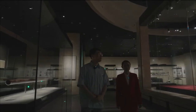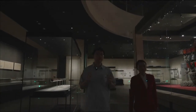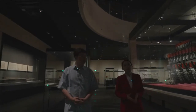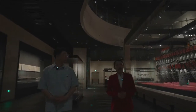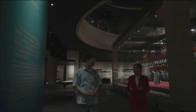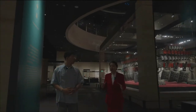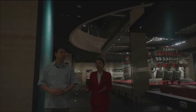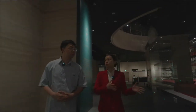Oh, that's amazing. And can you give us a general introduction to the tomb of the Marquis Yi? The tomb of the Marquis of Zeng was unearthed in 1978, and the whole tomb is about 220 square meters. It's quite large, and also quite complete. After 2,400 years, the tomb has stayed in its original shape.